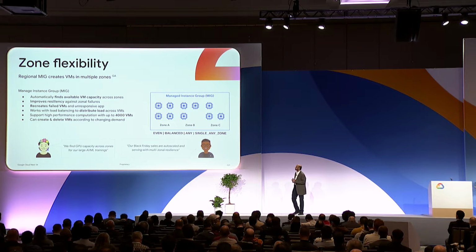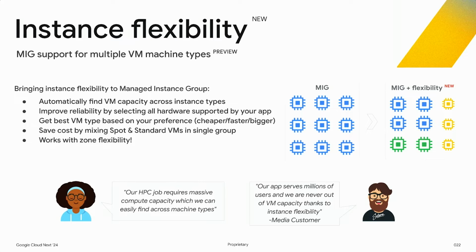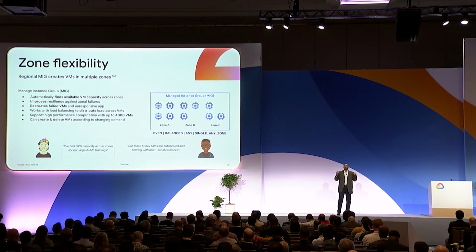So there are several different ways we could do them. The examples that we show here are ways in which managed instance groups, which are basically a collection of VMs that are acting as one VM at the end, can avail this zone flexibility in multiple different ways. We have policies, going back to the controls that you can have on that flexibility. There are 4 policies that we have available: even, balanced, any, and single any zone, that provide you that control over how that location or zonal flexibility is going to be manifested for your workloads.